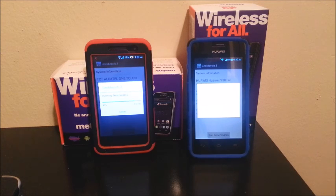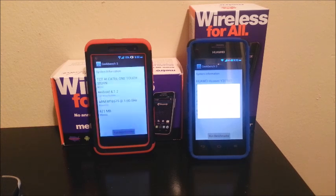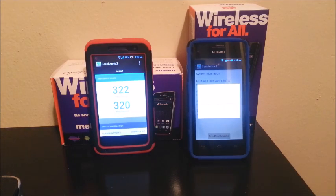The Evolve is still ahead by 4%. And it's going faster now. The Evolve is almost done, and the Huawei is at 96. Okay, the Evolve just finished.